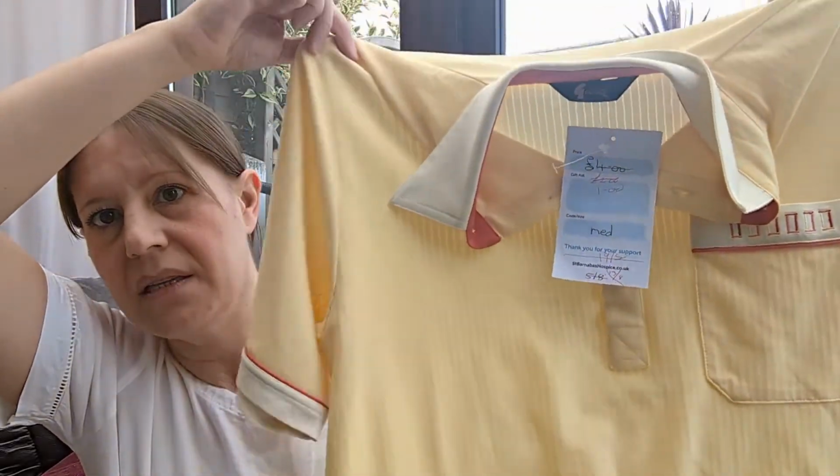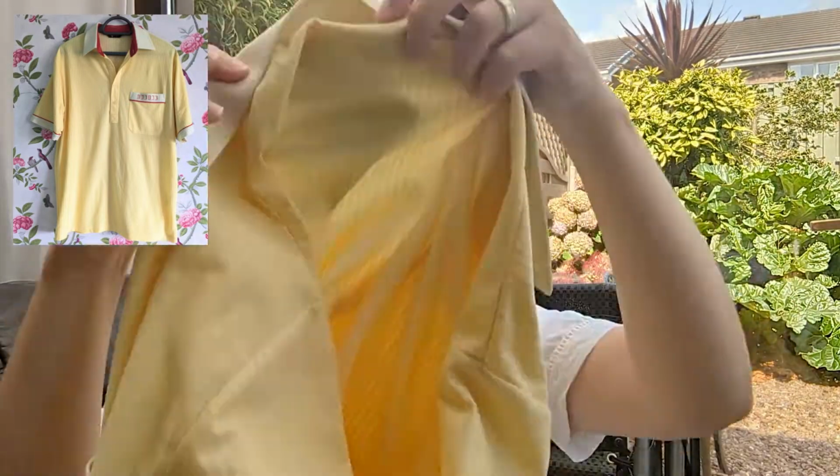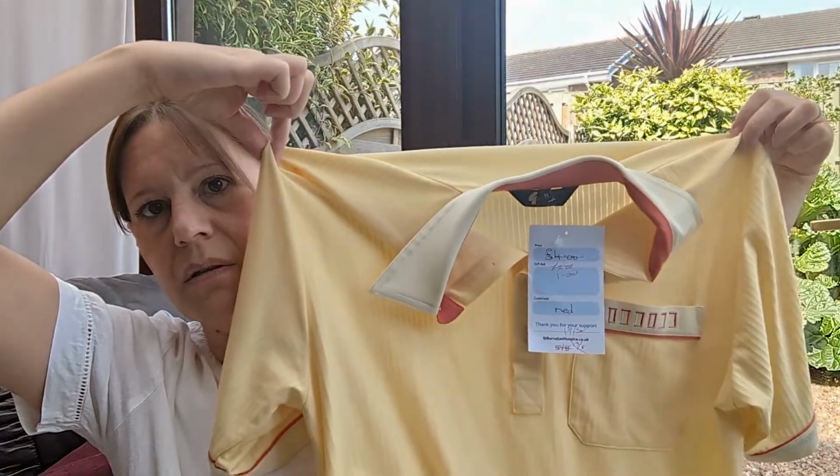So this is a nice vintage men's t-shirt top. So it's in a nice lemon yellow, and then it's got some lovely orange stitch detail on there, a bit of orange on the collar as well. And it's a size medium, and it's by Gabishi? Not sure, I'll have to look that one up. And it had originally been £4, reduced to £2, and then reduced down to £1. So it was on a sale rail. But yeah, I thought that was quite nice for £1.